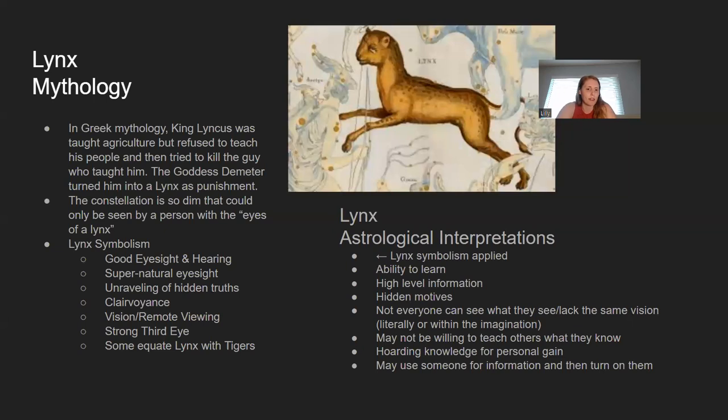Supernatural eyesight, and that can also be like third eye as well. Again, mixed with Cancerian energy. Cancers are already going to be intuitive and all of that. So if they have this Lynx energy, it's going to add to that significantly. Supernatural eyesight, unraveling of hidden truths, clairvoyance, vision, and remote viewing. Psychic spying. If you haven't watched the documentary, it's called Third Eye Spies. I highly recommend it. It's going to blow your mind.